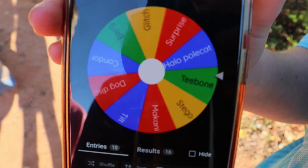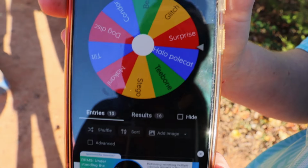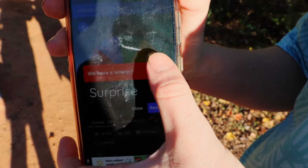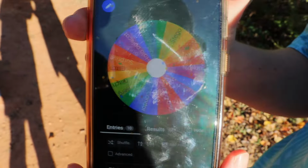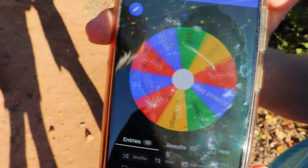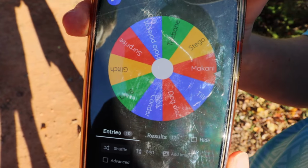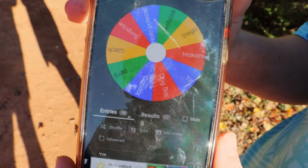All right, what do I get? It's going for the surprise. Well, I can't. We can't do that though. Oh no! It wants Garrett to have it. Oh no! All right, all right. This is actually for Garrett. Oh no! Oh boy! I needed the Stego. The Stego was the perfect disc for this.